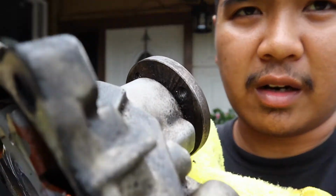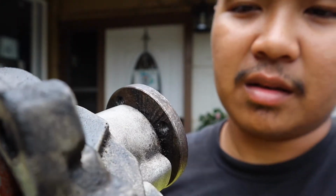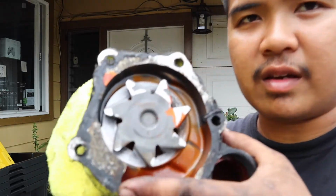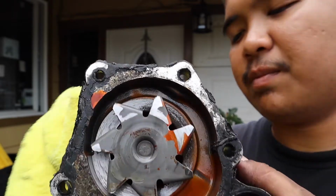I don't know if you guys can see it, but it's right there. Pretty bad. Damn. Oh yeah, here. You can see it. The coolant pump is shot.